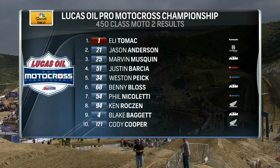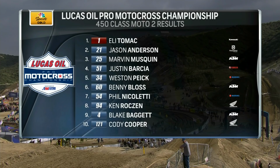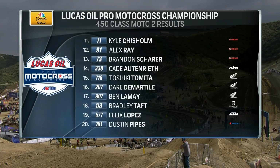Barcia, what could have been a first turn crash or early first lap crash, he avoided it. Fourth, as I mentioned, Roczen all the way up to 8th. He actually passed Baggett late in that one. Baggett, though, pretty good considering his situation to get into the top 10. Cody Cooper? That was awesome. Cody Cooper. Tomato, the Japanese rider, 14th or 15th.